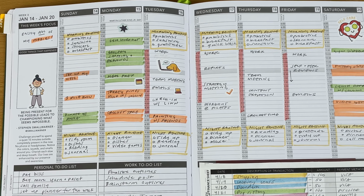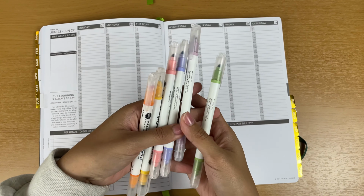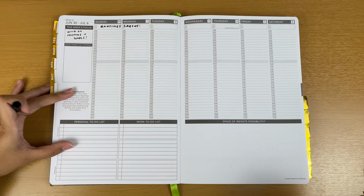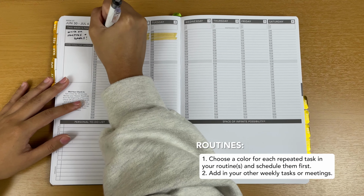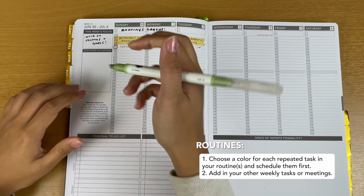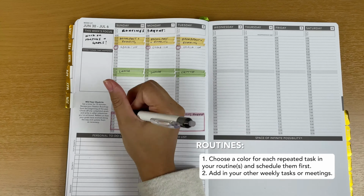Color coding your goals or routines is a great way to build habits and track your progress. This method is my personal favorite because I like to use my planner to help me with my goals, not just to keep track of my schedule. To track your routines, you choose a color for each repeated task you complete throughout the week, such as daily walks, meal breaks, and workouts. This showcases the consistencies in your routine when they occur.